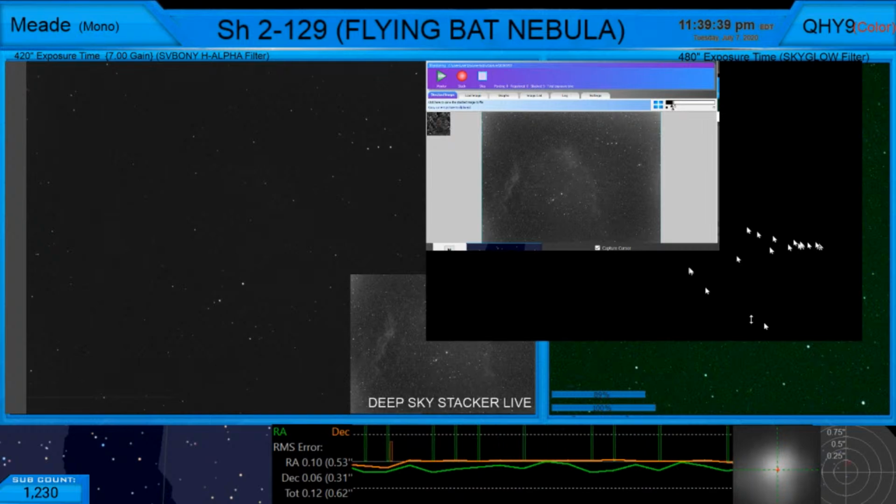Not bad. You can really see the detail throughout the left side here, and then the detail on the right side. So, looking pretty good.